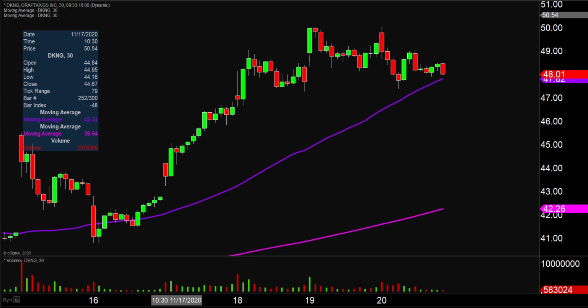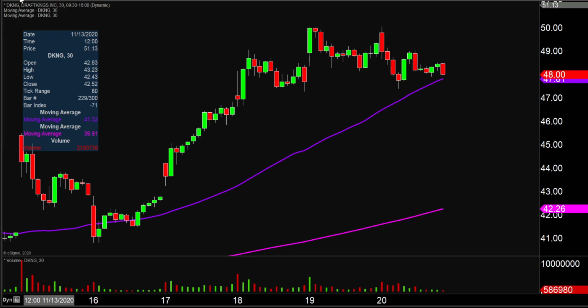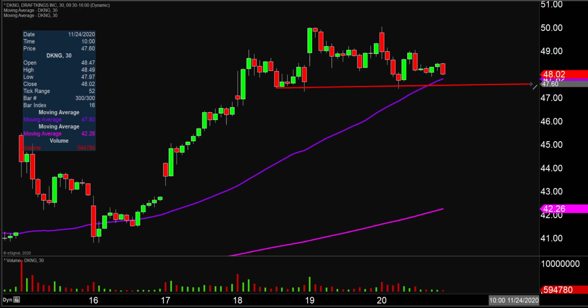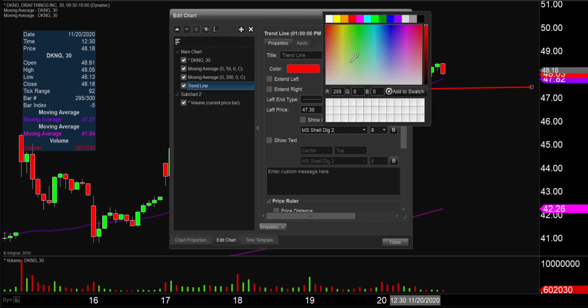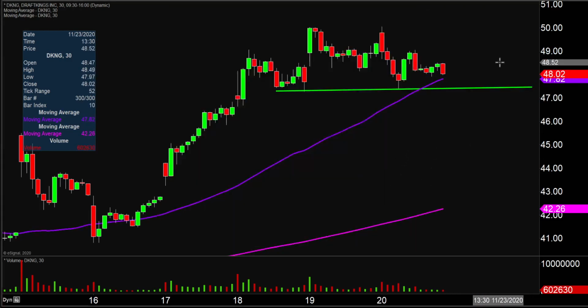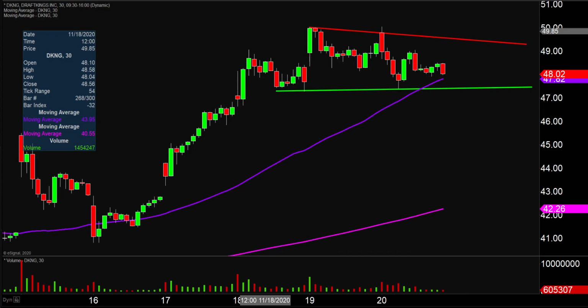Although there is a pattern here that I want to get updated and pointed out to just keep a very close eye on, because it's something that a lot of traders are going to be watching, and rightfully so. It's a very important area, right here around 47.50. In fact, let me actually get this changed to green to represent the support area. And then on the other part of this pattern, you have this resistance trend line in the downwards direction. And it's just a situation where is a bigger pullback going to be put into place there.